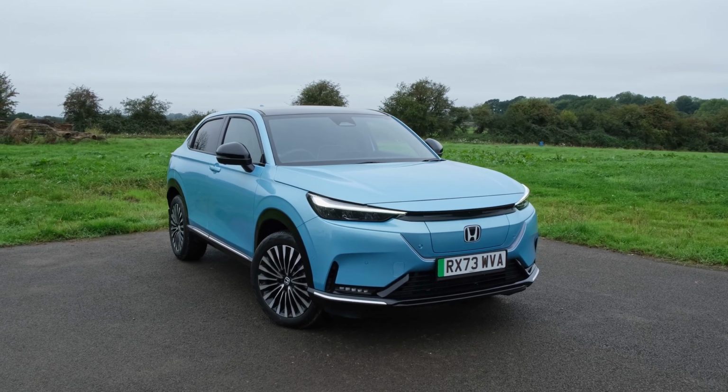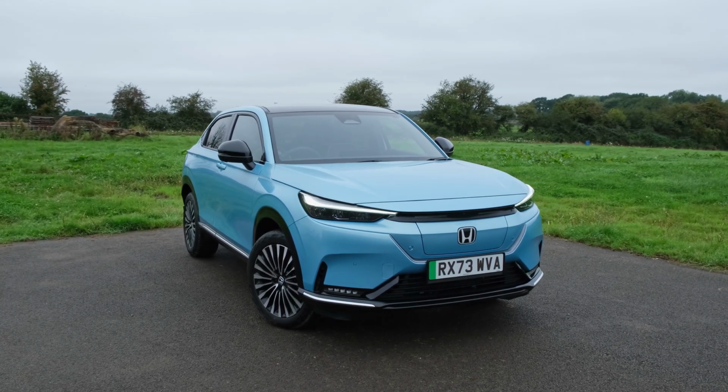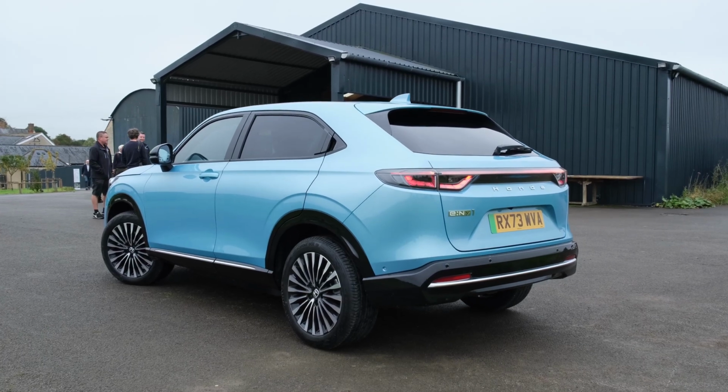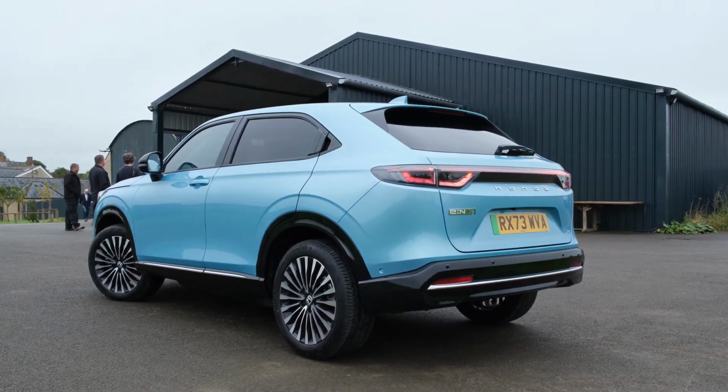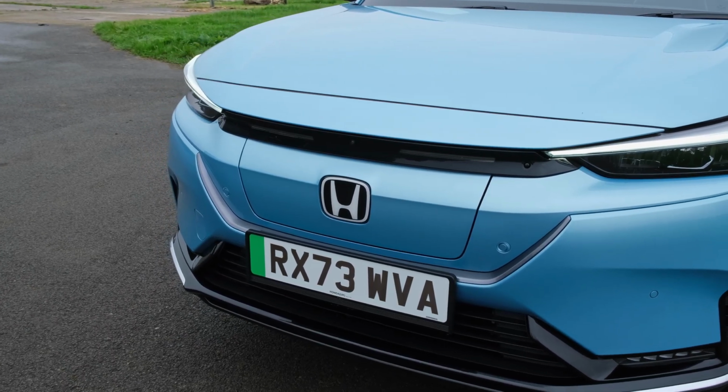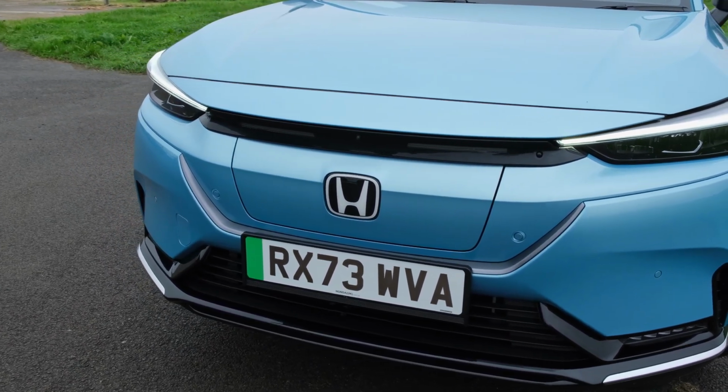With that in mind, it perfectly brings me onto its exterior design, and it's very similar to the Honda HR-V, although it looks a bit more refined and in some ways quite cute. At the front you've got a covered grille, because of course it's not required in a fully electric vehicle, and therefore gives it a little bit more of that unison type of look.